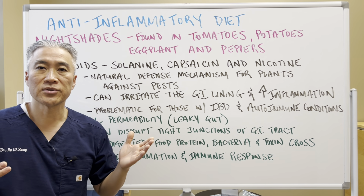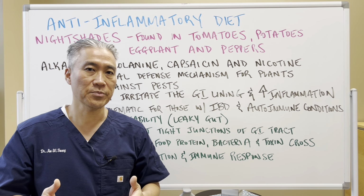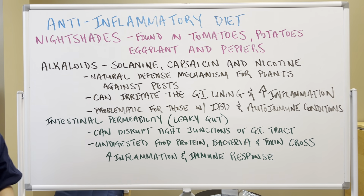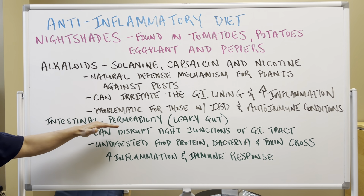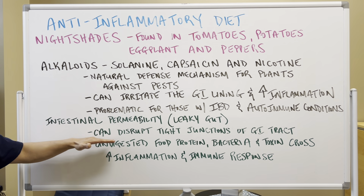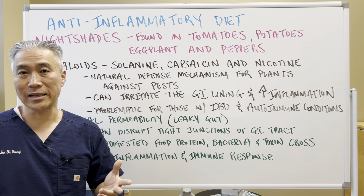Now, does nightshades bother everybody? No, but there is a certain population of people who will have issues with nightshades. Intestinal permeability or leaky gut. Basically, these alkaloids can disrupt the tight junctions of the GI tract and cause what we call leaky gut.